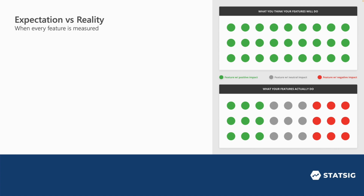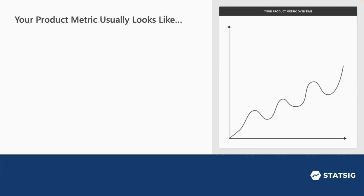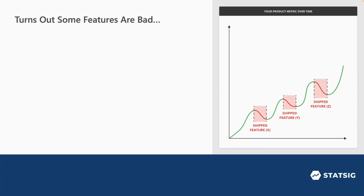Now you may wonder, why do I want to test every feature? This is because the expectation and the reality often differ when it comes to the impact your feature will have. Features someone or some team think will perform well don't always do so when it's released to your user base. In reality, if you measure every feature you build, you will probably find that only about a third of them perform as well as you expected. And this is why your product metric usually looks like this. Turns out some of the features you shipped are pretty bad.